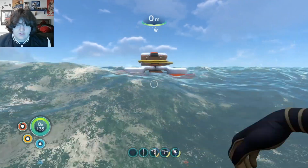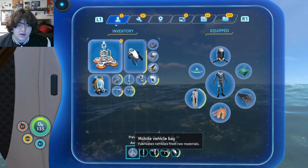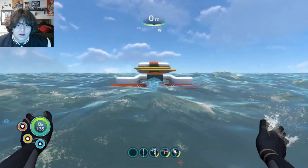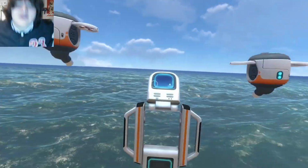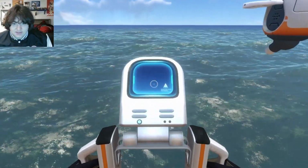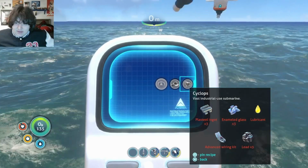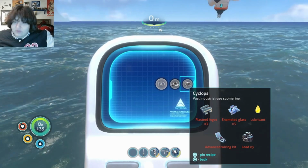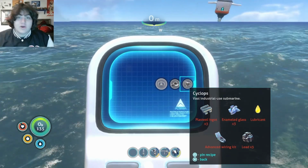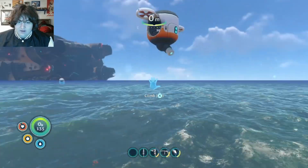Alright, placing it down right here. It's like when I don't want to grab it, I grab it, huh? Okay, wait for it to open. Now I can climb it. Yes, okay. But what do I need for the Cyclops? Okay, steel ingot, 3 enameled glass, lubricant, advanced wiring kit, and 3 lead. Easy. We're gonna do that in the next episode because I have to do one more thing first.